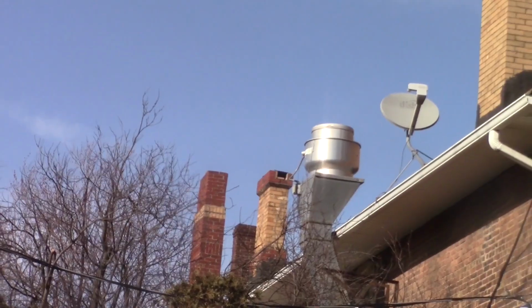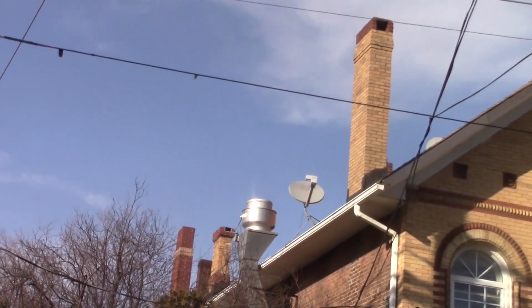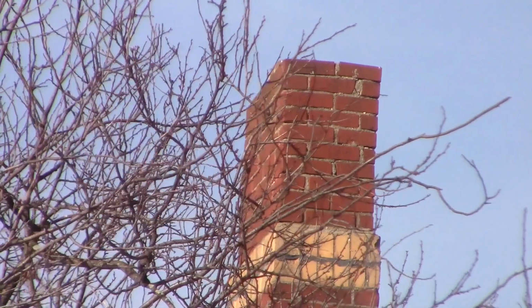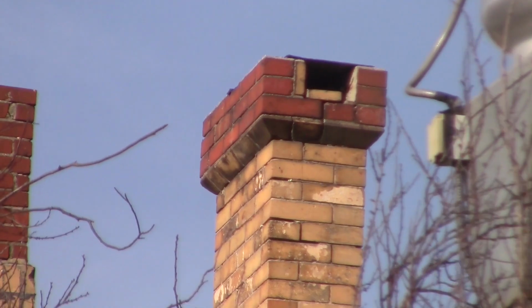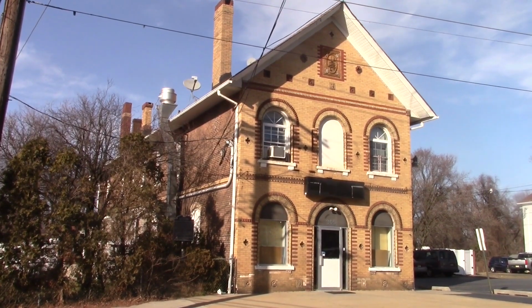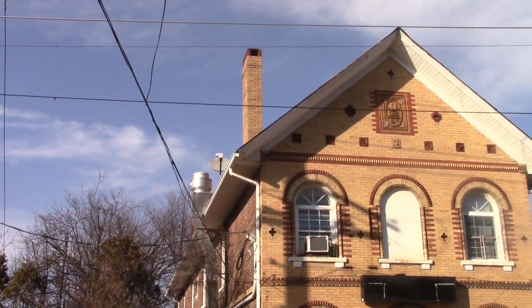And yes, there are the 3 original chimneys that tower above the roof ridge. And as you can see, each is ornamented in an entirely different manner. All of this, discussed a bit earlier, does help to convey that second purpose.